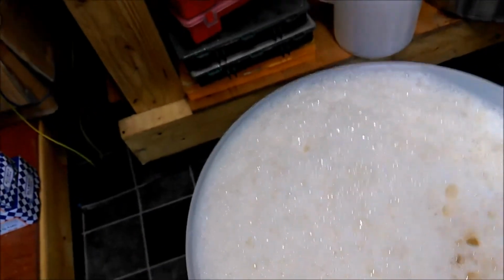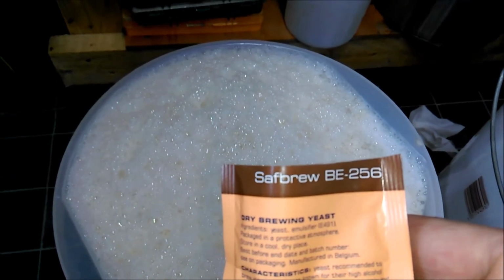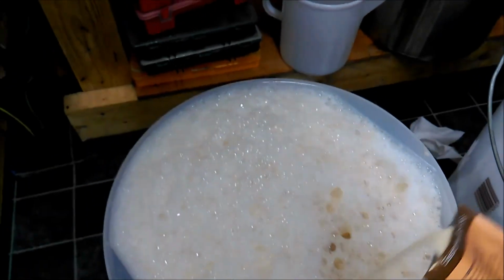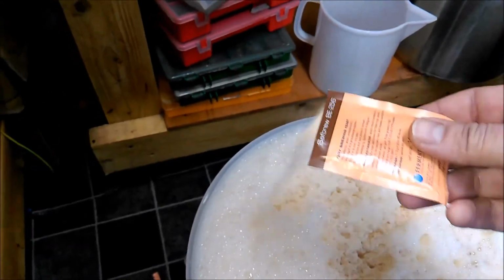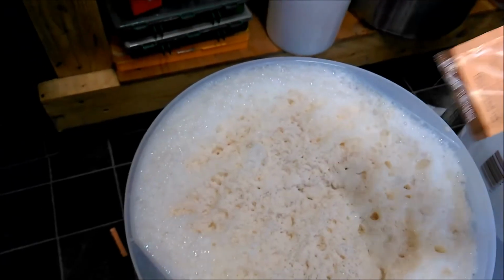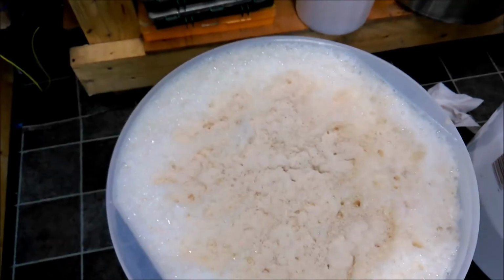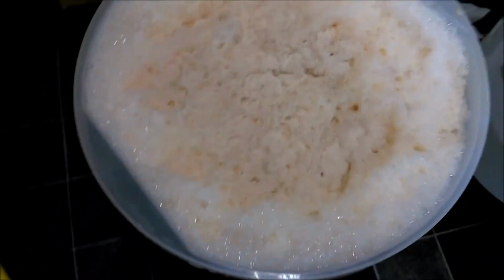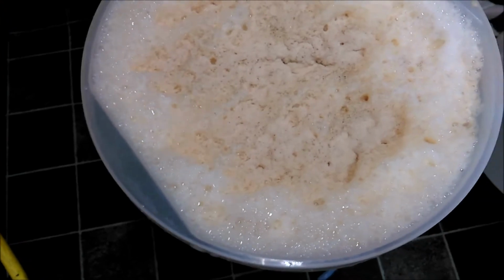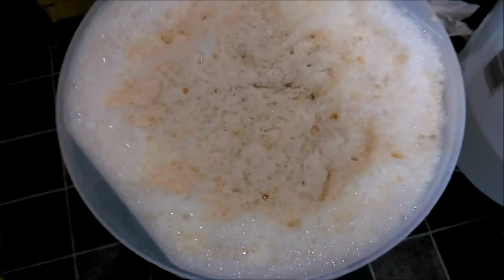You can see that we hit 27 litres, just a wee bit over, so target's alright today. And we're using Safale BE256, which is a dry abbey yeast. We're fermenting this at 18 degrees. It does anywhere from 12 to 25, but recommended is 15 to 20. So I'm doing it middle of the road, 18. So I'll take a gravity reading in a minute. Well, I have it, but I just need to put this down. Right, see you in a bit.